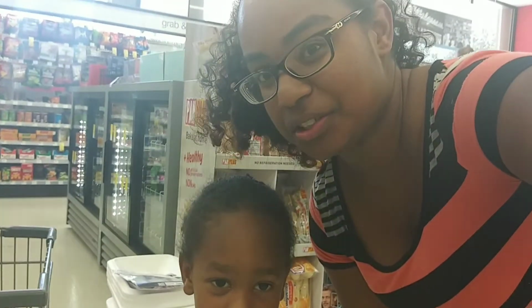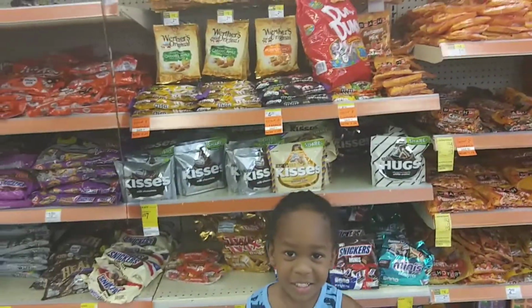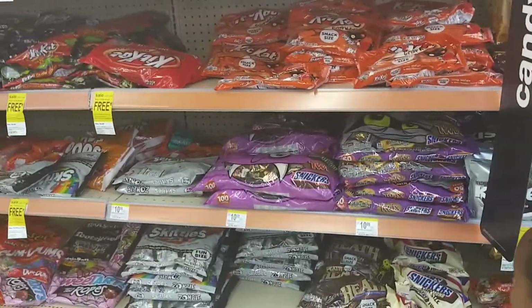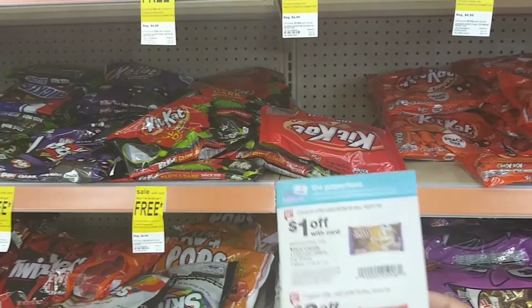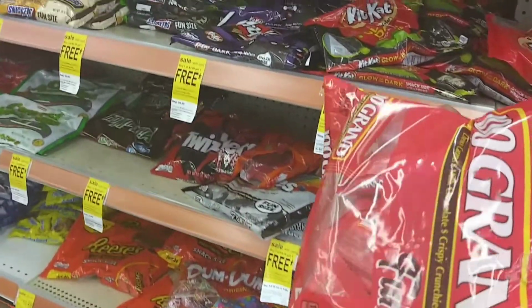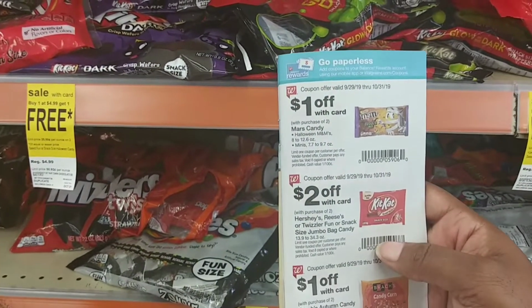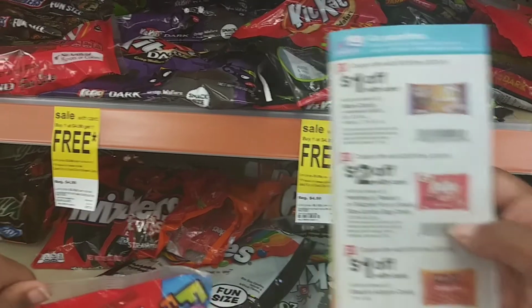Kind of late though. Today is actually Halloween, so the shelves are kind of empty. But let's see what we can find. So these are the shelves, you guys. Not too bad. Now we are looking for the cheapest candy we could find. It says here in their coupons, their Kit Kats. It says you buy two Kit Kats, you get $2 off Hershey's, Reese's, or Twizzlers Fun or Snack Size Jumbo Bag Candy.